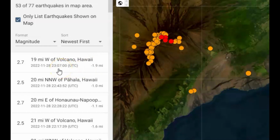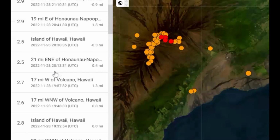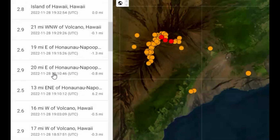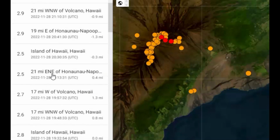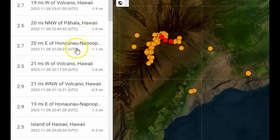And let's see, the 2.7 was 1.9 miles below sea level. I did see one earlier that was, I thought, 3. Yeah, I don't see it here. But when it has a minus, that means it's above sea level.